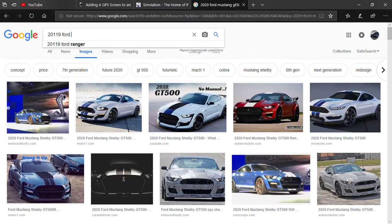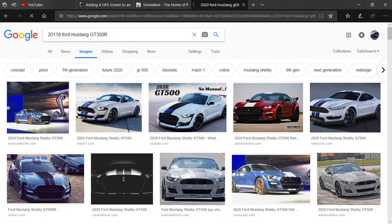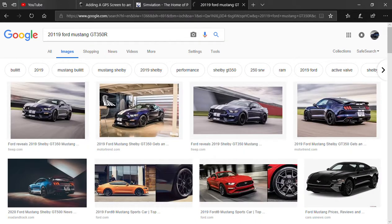2019 Ford Mustang GT350R. So if you look at this vehicle, I'm going to show it to you. You'll see some parts of the vehicle that are similar to the new 500, but there's also parts that are borrowed or mass-produced for this vehicle in and of itself.